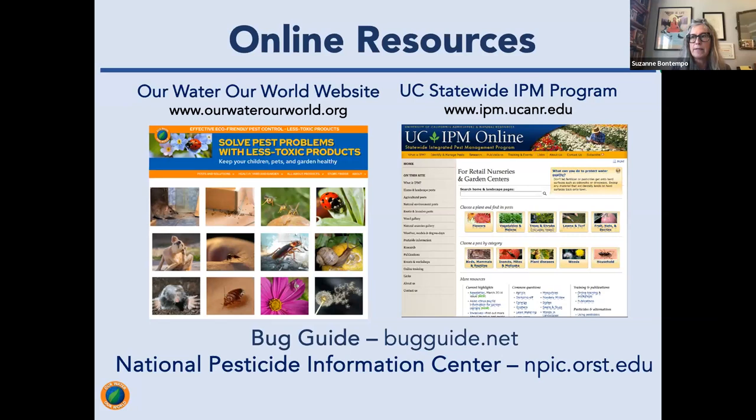Bugguide.net will help with pest or insect identification, not just pests, but good bugs too. If we're not sure what that insect is, you can send a picture to bugguide.net and they will help you identify it. And then of course, when we want to learn more about the pesticides that we have, the mode of action that Charlotte mentioned, and different toxicity levels or unintended risks to be aware of, the National Pesticide Information Center is a wonderful, neutral, user-friendly resource.